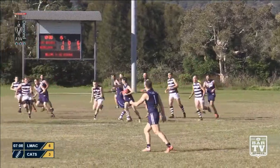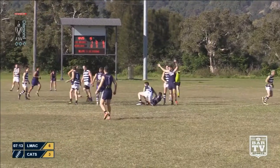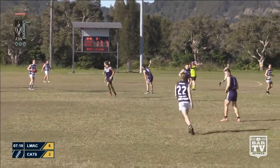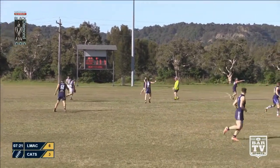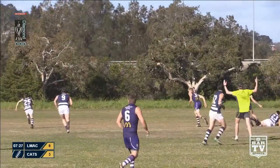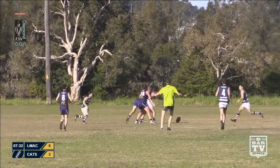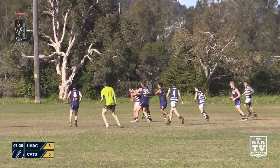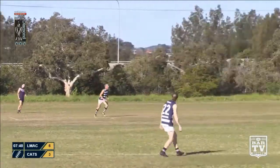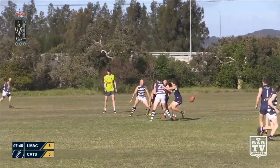Tap down. Timmy Wells roves. No, he's gone. The umpire's given the penalty. Muswellbrook will be kicking from their own 50. Ball's in the middle. Muswellbrook take it out the back. Get the ball forward now. Timmy Clark. No, he's dropped the mark.